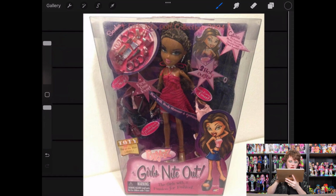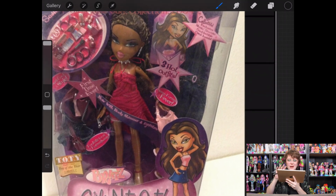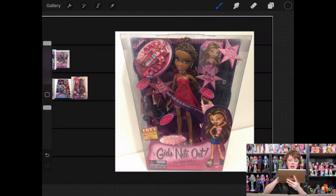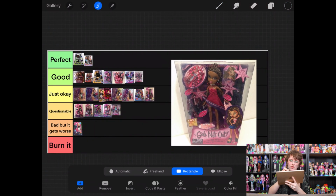And then Sasha. I think the dress she has on is inoffensive to me. The jumpsuit, I'm not the biggest fan of. It's fun in the sense that it's different. I know I said that earlier, but it's just not my favorite piece that she comes with. I think it's because it's presented in the box as not having a jacket or anything to spice it up, so it's just denim. But I do like this 3rd outfit a lot. I think that's super cute. I think she's going to end up going in just okay.